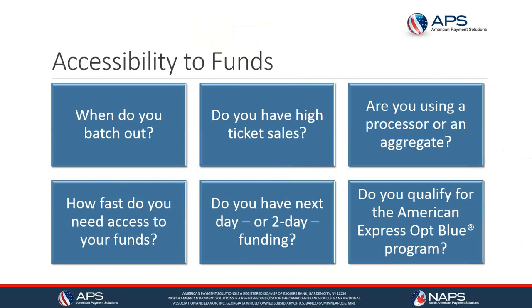If you're batching out after that cutoff time, typically that's going to slow down the funds actually coming into your bank account. So we as a company have two options for next day funding. One is 9 p.m. Eastern time. The money will hit your account the following morning at 8 a.m. And the other is actually past midnight. The money will still hit your account the next day.